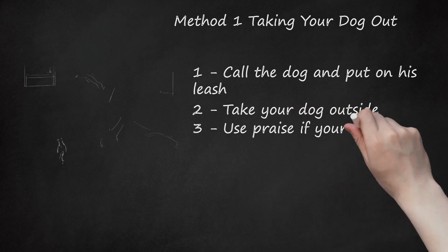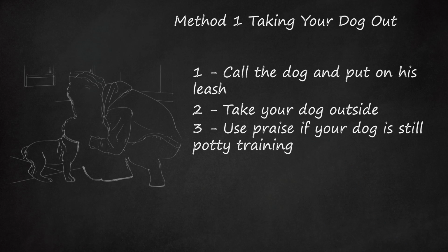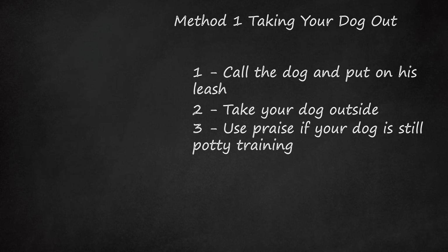3. Use praise if your dog is still potty training. If your dog is still potty training, make sure to praise him for going outside. Always praise your dog the second he eliminates. You might want to provide a reward as well, like a small treat.